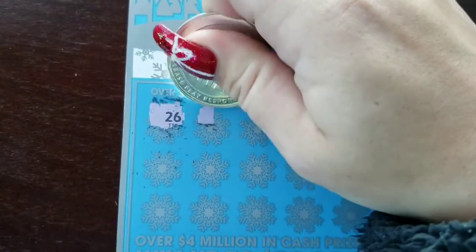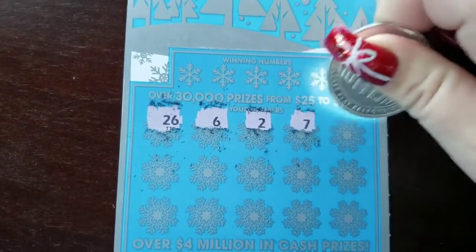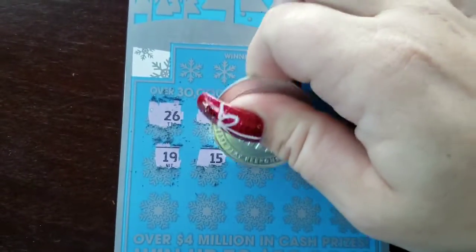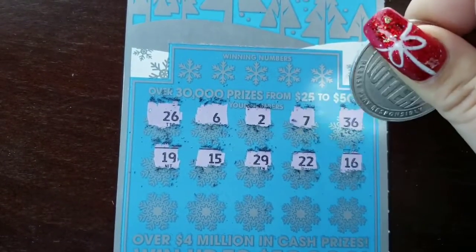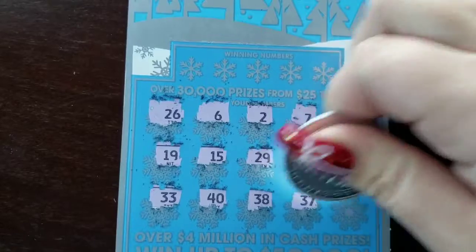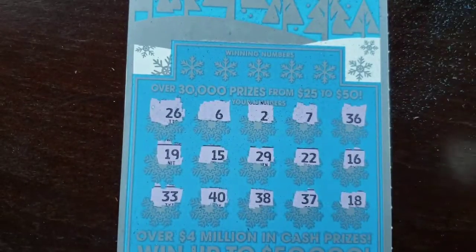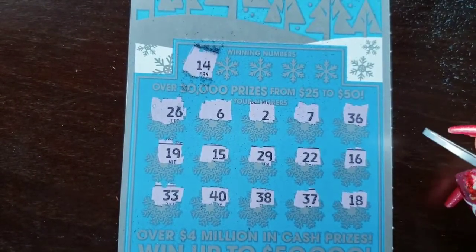Let's see if we can find one of those cute little symbols. All right, we're starting off with 26, 6, 2, 7. 36, 19, 15, 29, 22, 16, last row, 33, 40, 38, 37, and 18. No symbols. Let's see if we can match a number. 14.